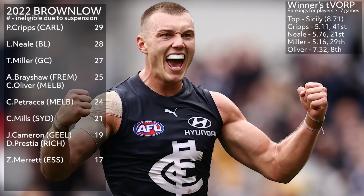Oliver and Petracca again cost each other victory by squabbling over votes, no wonder they both want to leave according to every dog shit Herald Sun article, while West Coast polled a record low 15 votes as a team, less than Dion Prestia. 2023, Lachie Neale, Brisbane Lions.